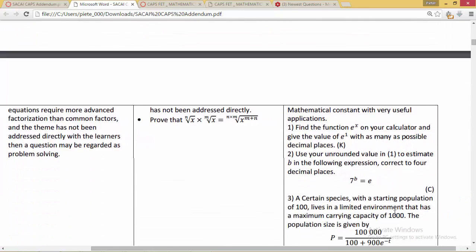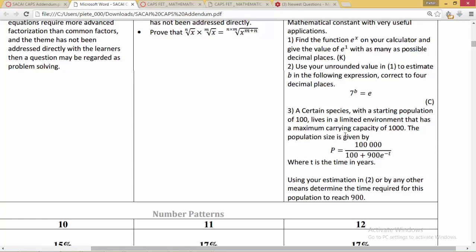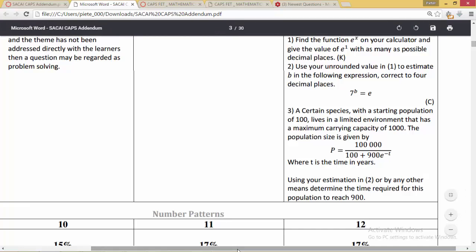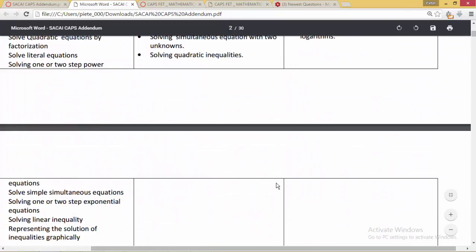To be honest, I've even grown a little bit, and I might now disagree with what I said was a problem-solving question when I did this. But let me quickly show you how to use this document.